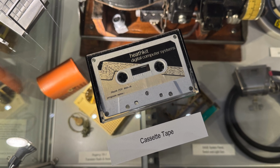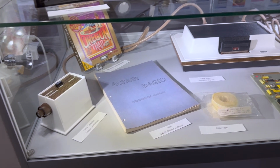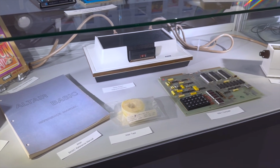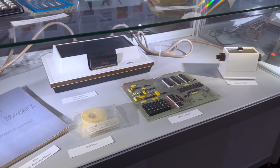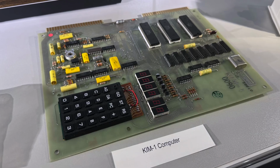Also included is a Heathkit branded cassette tape, as well as the Altair Basic reference manual, Altair Basic on paper tape, and the Magnavox Odyssey, the first commercial home video games console. The display also features an early single-board computer, the CMoA.